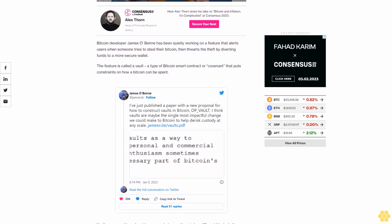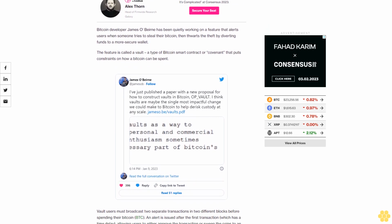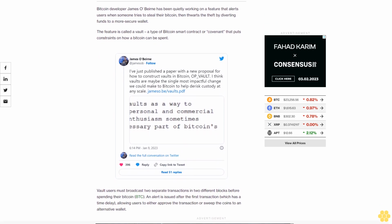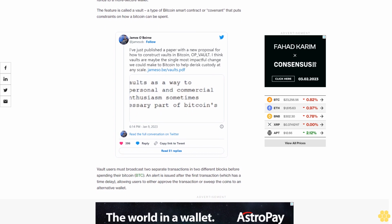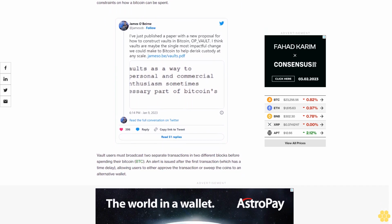The feature requires a soft fork, a backwards compatible change to the blockchain, and if adopted will be represented by the operational code OP_VAULT in Bitcoin Core, the primary software for connecting to the Bitcoin network. "The hazard of custodying Bitcoin is well known," O'Beirne wrote in his draft proposal. "This proposal introduces a mechanism that significantly mitigates the worst-case outcome of key compromise: coin loss."